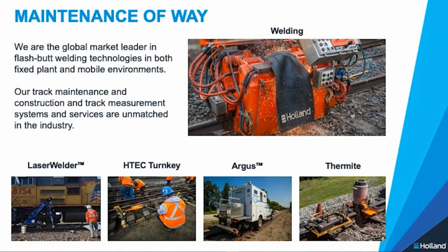Before we get into GRMS, I wanted to take a moment to introduce Holland and who we are, along with some of what we do in the industry. RMSS is part of our maintenance of way team and global rail services group that represents some of our 85-year history to the market. We are a market leader in both flash butt arc welding technologies, fixed plant welding, and mobile welding environments that cater to railroads and transits throughout North America and Australia.